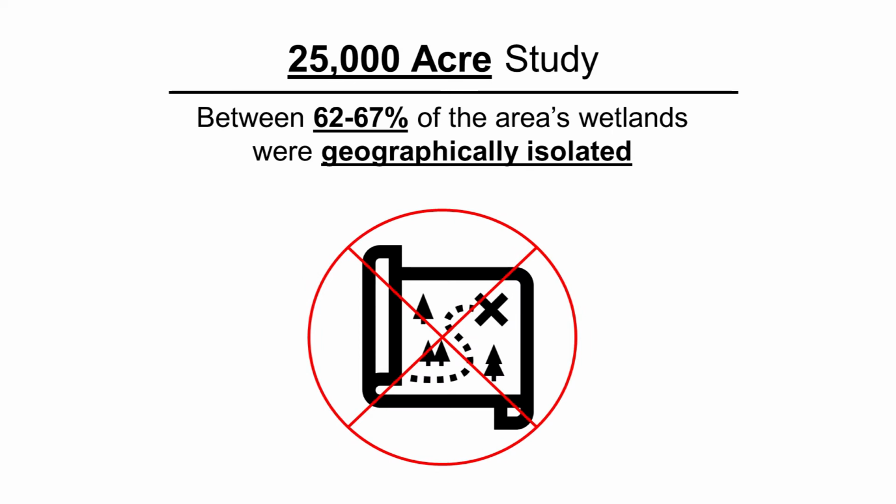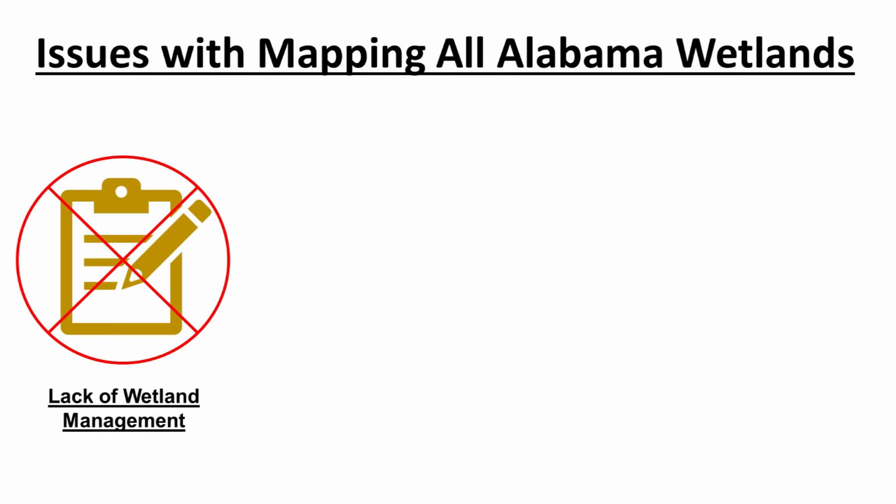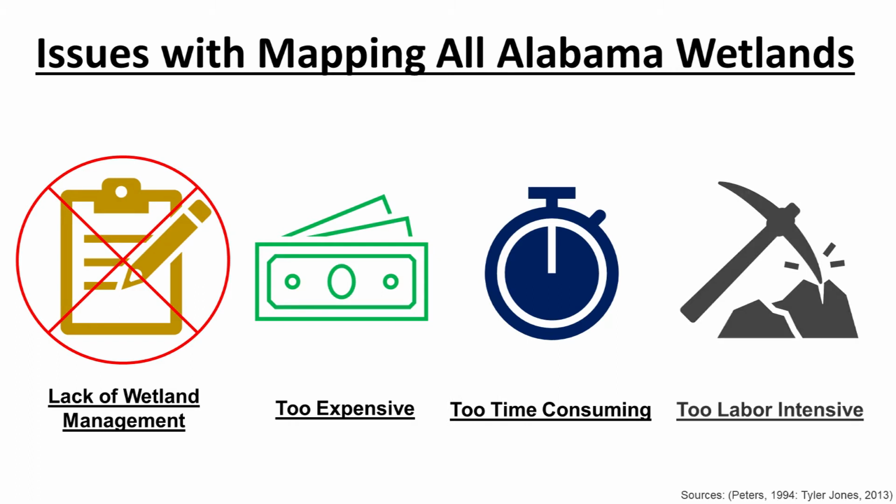So why is it difficult to map and preserve these wetlands? That would be due to the lack of wetland management and wetland mapping projects being expensive and time-consuming. This process is both labor-intensive and expensive, which means that national wetland mapping efforts like the National Wetland Inventory, or NWI, required very large budgets to complete. We needed the Alabama Wetland Protection Plan to restore the lost wetlands.